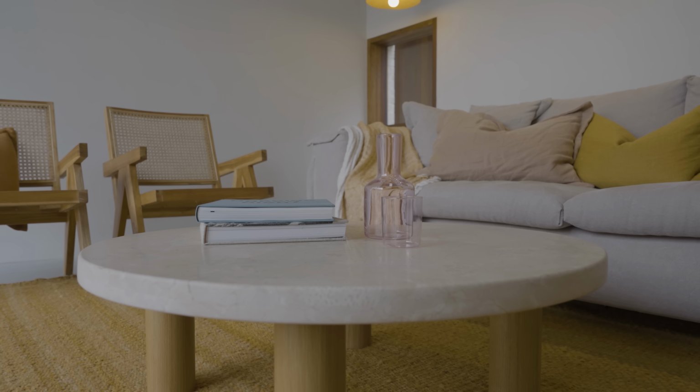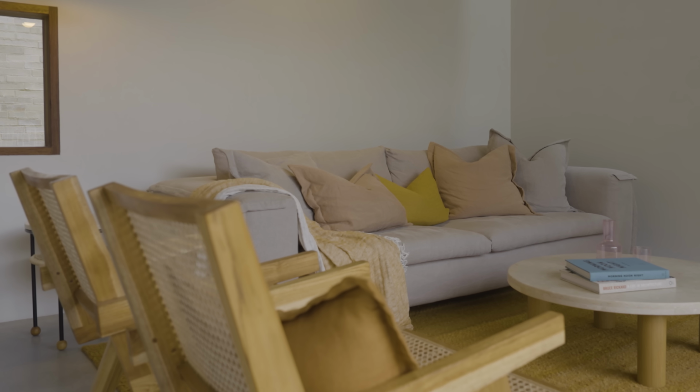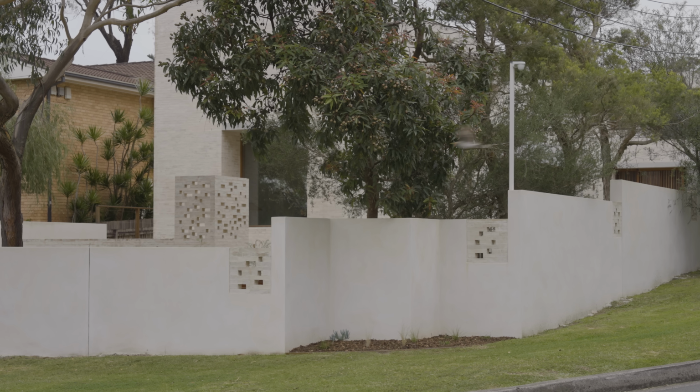The palette is very much inspired by the Australian beach and bush and the coast, but it also feels at home in the suburbs because we're using a lot of materials like brickwork that are really commonly found in the streets around us in Cohere.